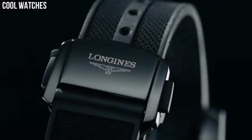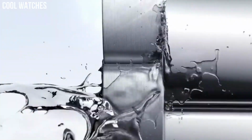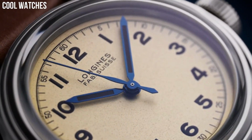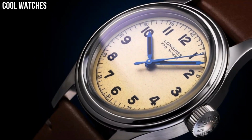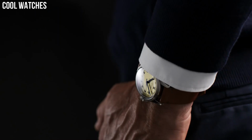Longines is a Swiss luxury watch brand that has been producing high-quality watches since 1832. The brand is known for its timeless elegance, precision, and attention to detail. Longines watches are a great choice for those who are looking for a high-quality luxury watch that is both elegant and functional. With a variety of styles to choose from, there is a Longines watch for every occasion and taste.